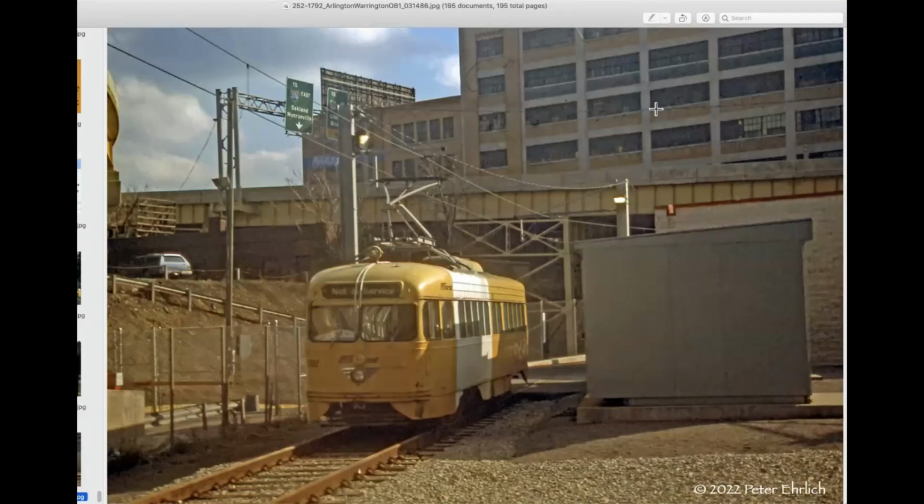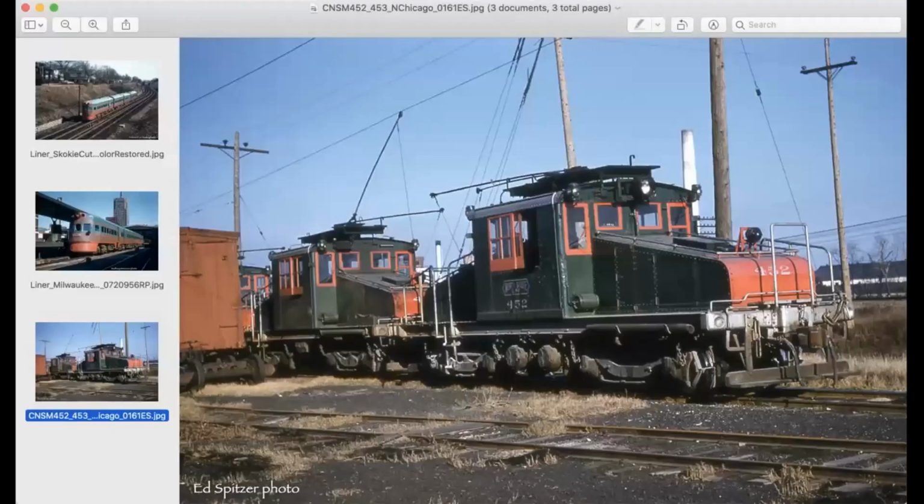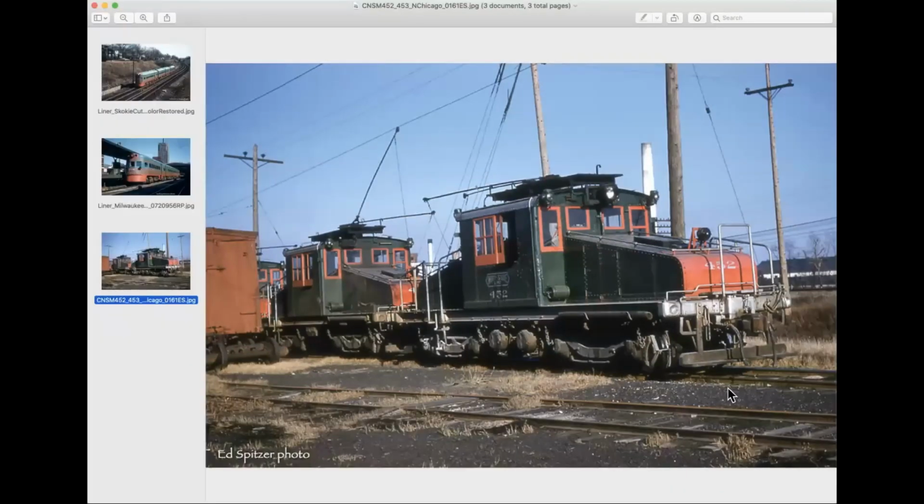Arlington and Warrington. Okay, at this point, I'm going to see if I can rustle up some North Shore Line pictures. Okay, so this is a pair of GE steeple cabs at North Chicago Yard.